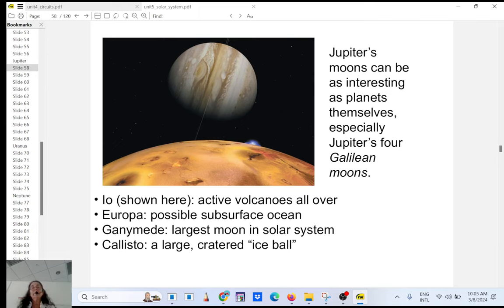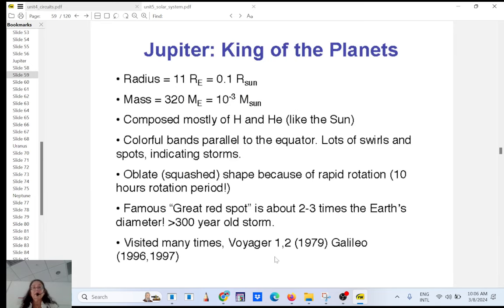So here is Io. It's a very famous moon because it has volcanoes, lava flowing. And then Europa, also very famous. It has a layer of ice, soft ice. And then this one, Callisto, far away, it's all ice. So it's like an ice ball.